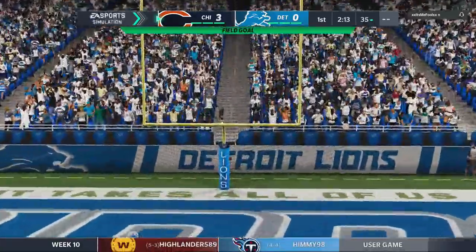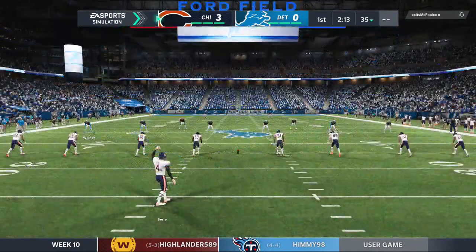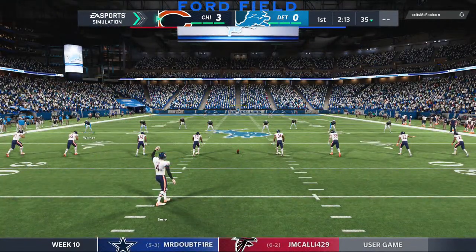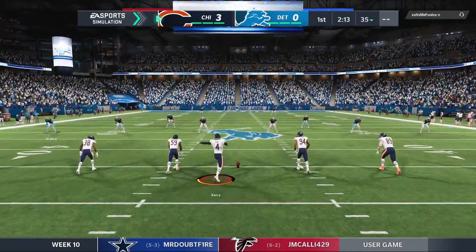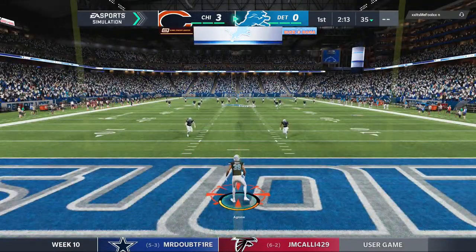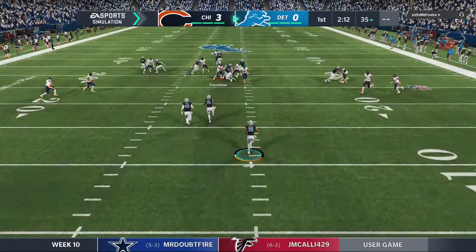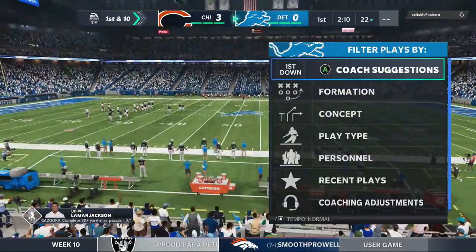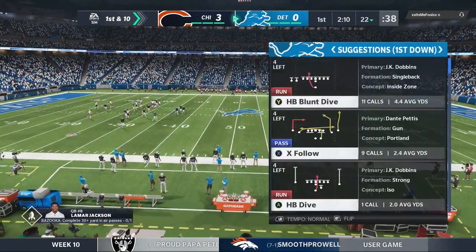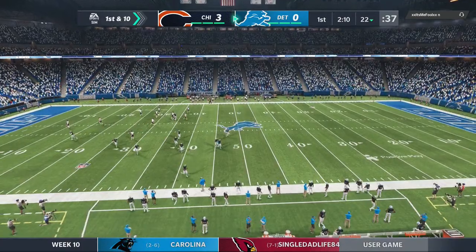The kick by Tavecchio is good. And it's 3-0. The Bears hit the scoreboard first. In the end, the opening drive, Charles, does yield points. Maybe not the touchdown that they wanted, though. Yeah, but bottom line, they wanted to get something out of that drive, and they did that. 3 points, they won't turn that down at all. And he returns this to the 22. The Lions take over 1st and 10 at their own 22-yard line.